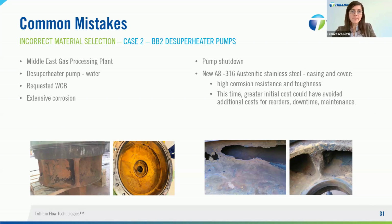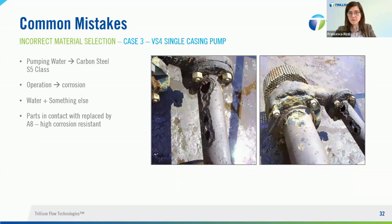The last example is related to a vertical VS4 pump, pumping water, where the specification required, in this case, carbon steel S5+. Operating at site, corrosion occurred, and analyzing the issue, we discovered that the pumped fluid was water plus something different, not declared on the pump datasheet at the pump selection stage. So clearly corrosive for the pump. Parts in contact with the fluid were replaced by A8, highly corrosion resistant, as told, and in this case, the most suitable for the service.